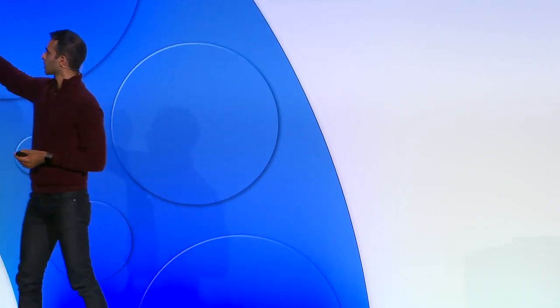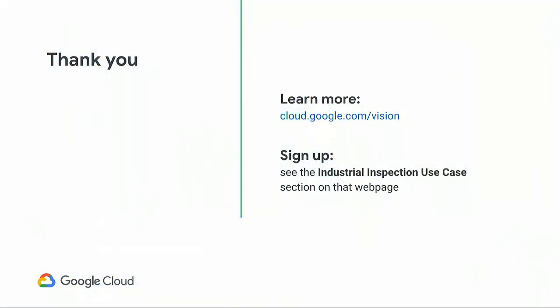As of today, this technology is available to use in beta. Please visit cloud.google.com/vision to register your interest. You can use the technology right away, but by registering at this site, we are able to partner with you and work with you on our upcoming releases and our early access program. So we look forward to hearing from you.